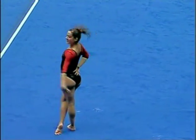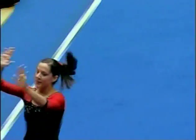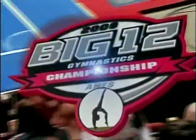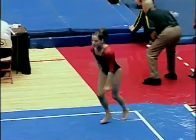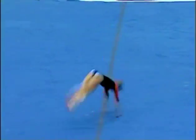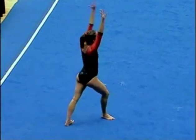Tell you what, Nebraska's not going quietly into the night. They are going to continue to pressure Oklahoma, and that's definitely going to pick up some points. A 9.9, a huge, huge score. Here's a look at the first tumbling pass again. 2 flips with 1 twist done in the tuck position. And that's as good as it can be done.